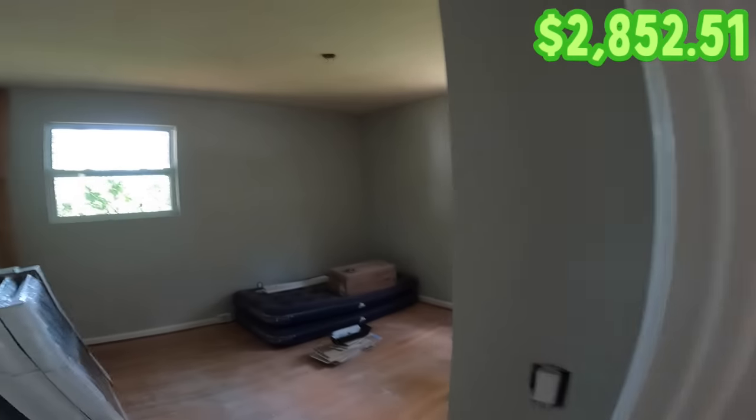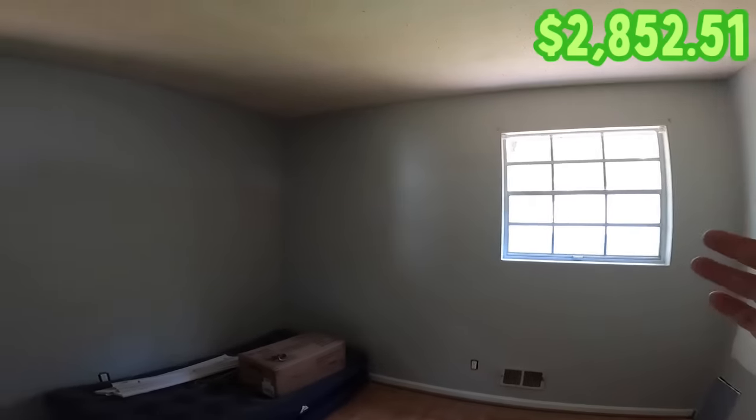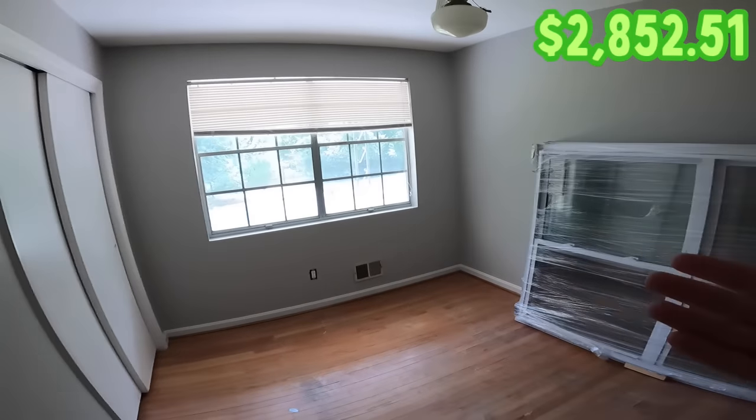And then I think he did one of these. Yeah, he replaced that one. Still got that one to go, so not quite halfway done. I don't know where he is. He's not at the house right now. I'm gonna call him and see what he's got to say. He does have the windows here to be installed, so that's a good sign.